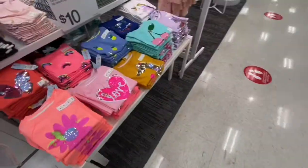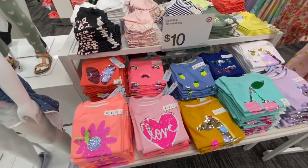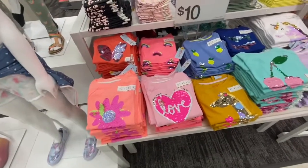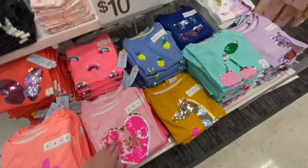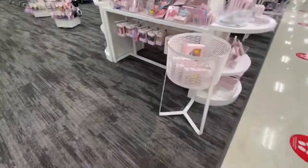So I'm at Target and I'm looking at the girls section. And they have some super cute graphic t-shirts that are flip sequins. They always have the cutest ones. And those are $10 each.